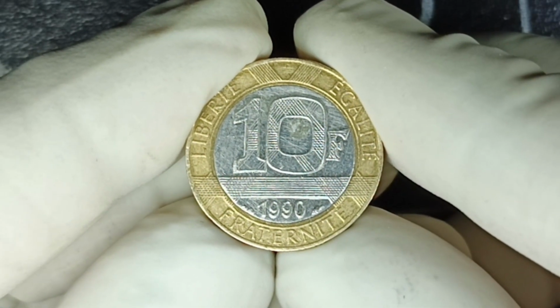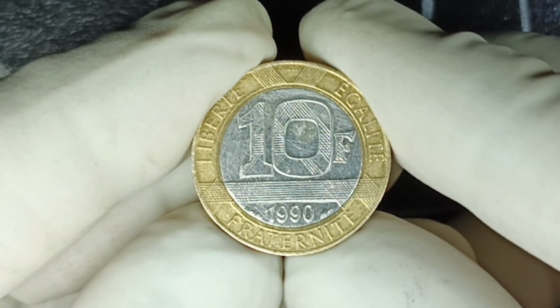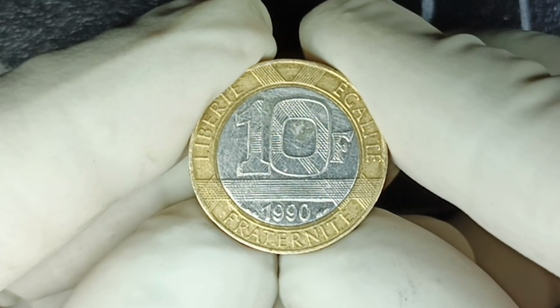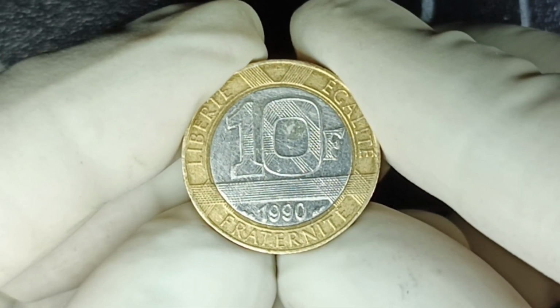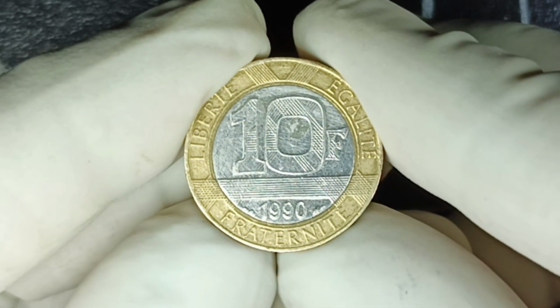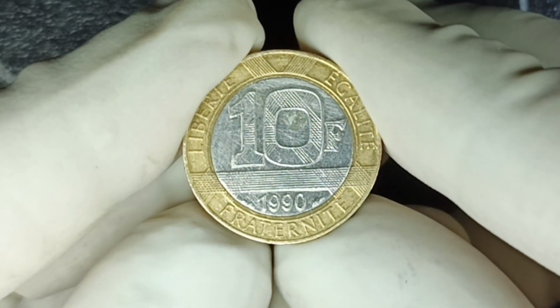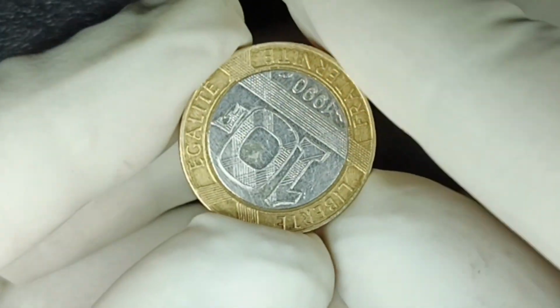1. Minting errors. Coins with errors, like double strikes, off-center designs, or missing details, are extremely valuable. 2. Proof coins. Special proof versions of the 10 francs were made for collectors and are worth much more than circulation coins.